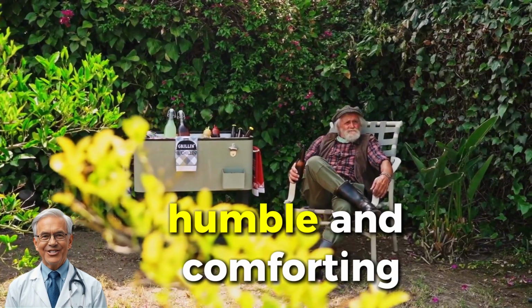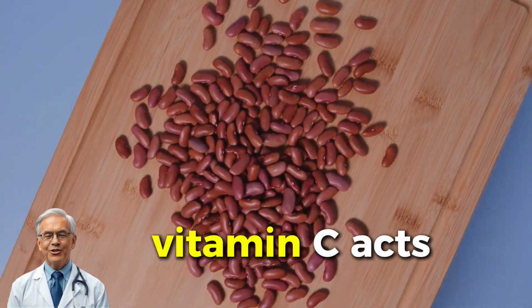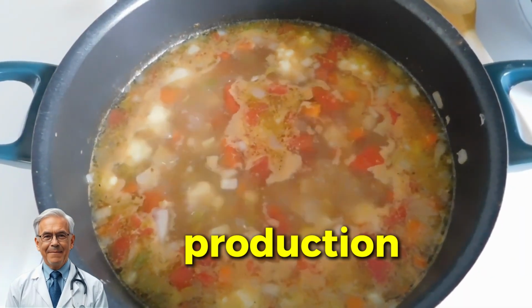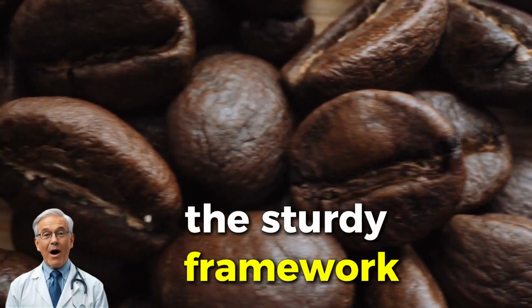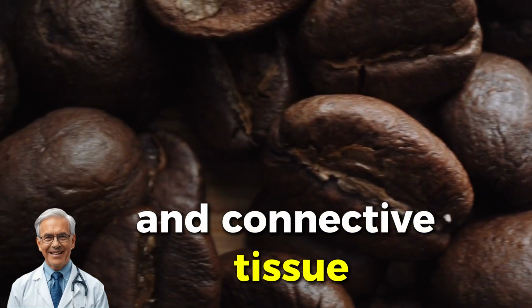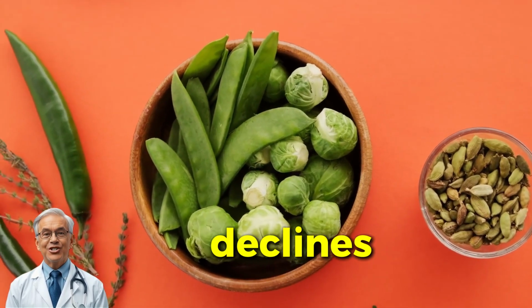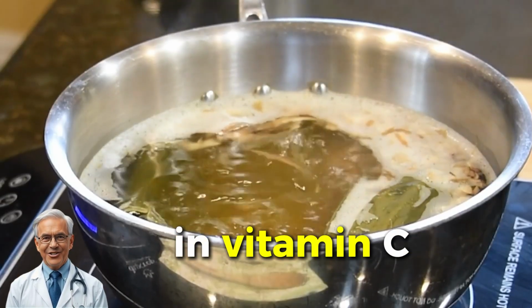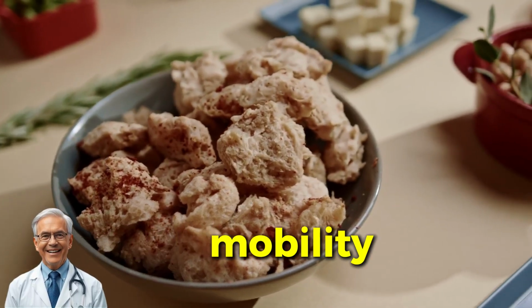The sweet potato, humble and comforting, quietly supplies this missing piece. Vitamin C acts as the spark in the intricate machinery of collagen production. It helps enzymes knit amino acids together into the sturdy framework that becomes cartilage and connective tissue. For seniors, where collagen synthesis naturally declines, this spark becomes all the more vital. A diet lacking in vitamin C leaves joints vulnerable, while one rich in it can protect and extend mobility.